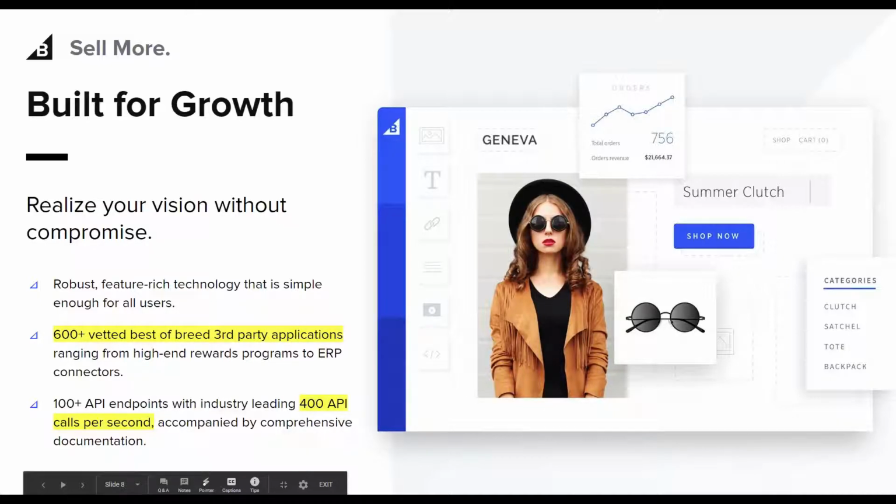Our platform enables the technology that can scale as your business grows. One of the ways that we scale is by having a large ecosystem of technology partners and third-party applications. So as your business is growing and you're needing more advanced capabilities, either that's in omnichannel strategy or in shipping capabilities, you can add those capabilities right on top of our platform. So we have 600 plus vetted best of breed solutions, and SellerActive, SkuVault, and Shipstation are included in that set, of course.